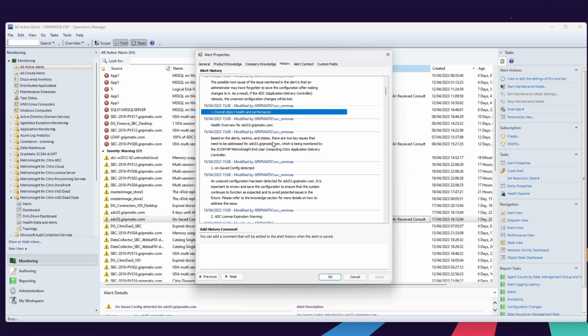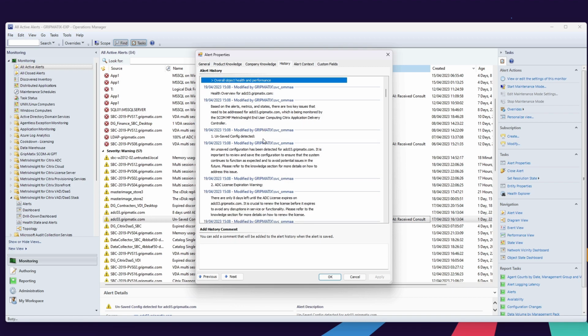And the nice thing about this is that it found that there are actually multiple alerts active on this specific object. So number one is that there is an unsaved configuration detected. And it explains why it is important to review this alert and what could be the potential issues in the future.